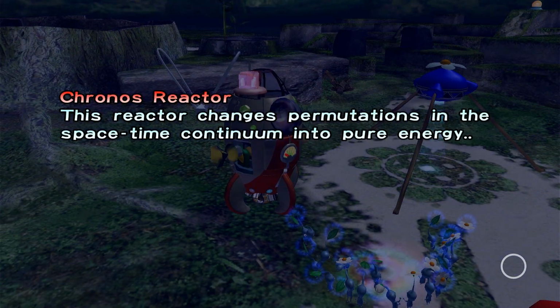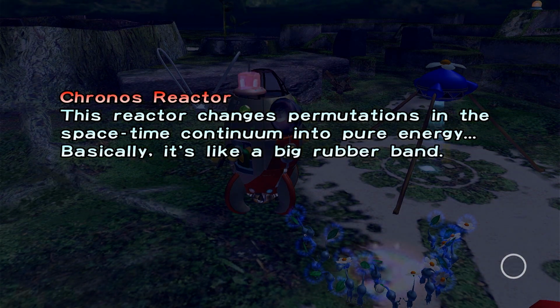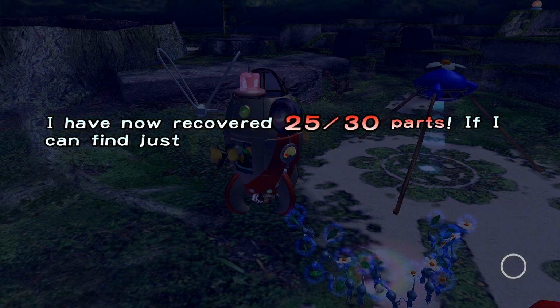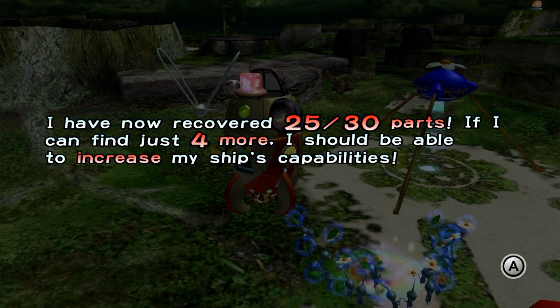Chronos Reactor. This reactor changes permutations in the space-time continuum into pure energy. Basically, it's like a big rubber band. I have now recovered 25 out of 30 parts. If I can find just 4 or more, I should be able to increase my ship's capabilities.